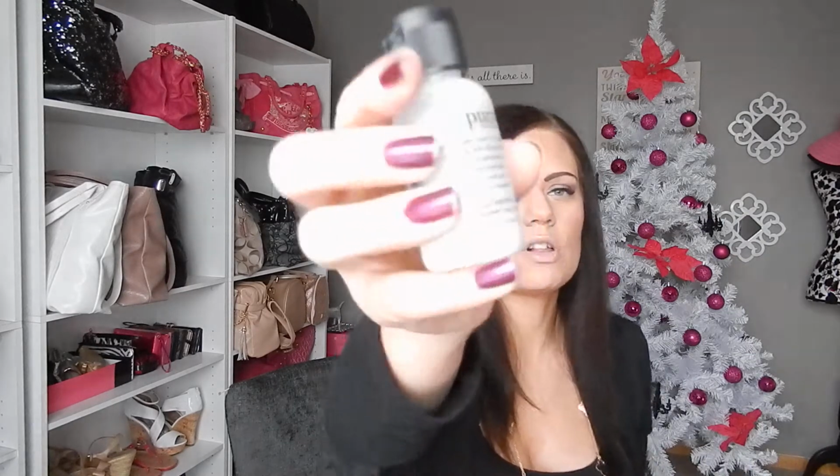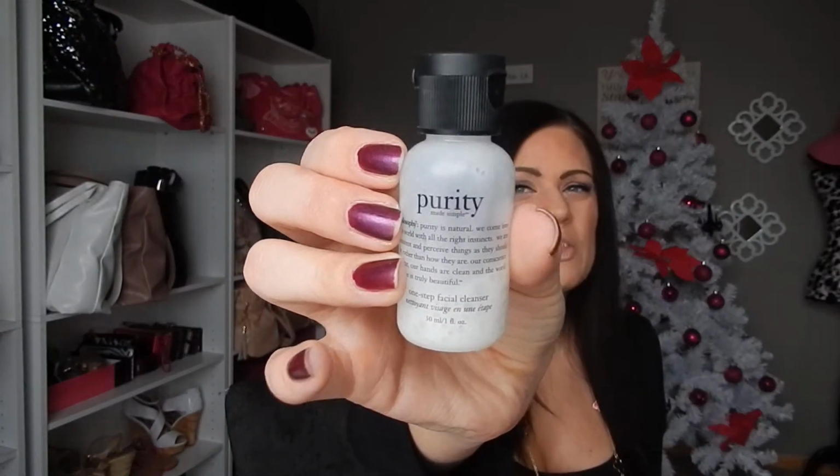And then I had a sample of the Purity One Step Facial Cleanser. And this was just nothing special to me. It didn't do anything special to my skin, didn't make it look any different at all. I had also tested out a sample of the Benefit Total Moisture Facial Cream.